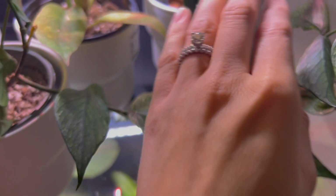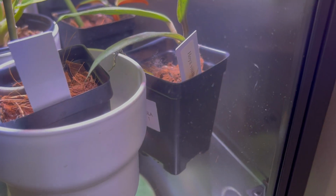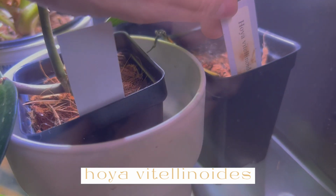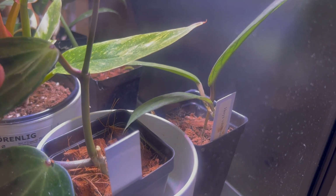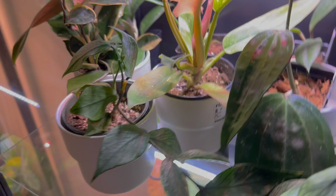And then I think right back here, let's look from right here, a Hoya vitellinoides. I could probably make just a blooper of me trying to pronounce names. It's hilarious. So that one's from Elite Leaf. And then, nope, two more.